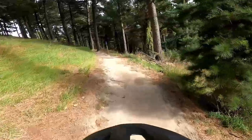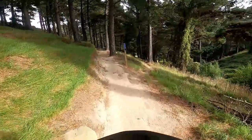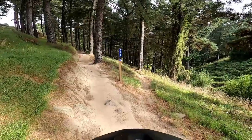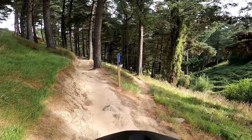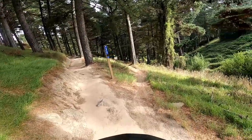Mishmash is the furthest away from the main trails. Starts off halfway up C2. So, yeah, it's an advanced trail. It's got some steep, tight corners. So, let's go Mishmash.